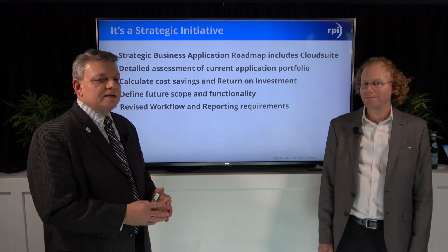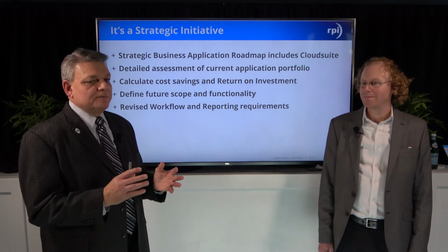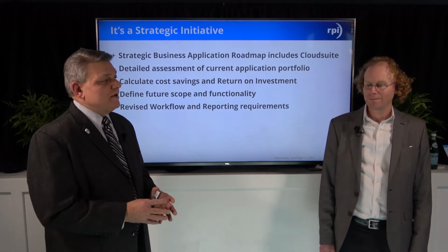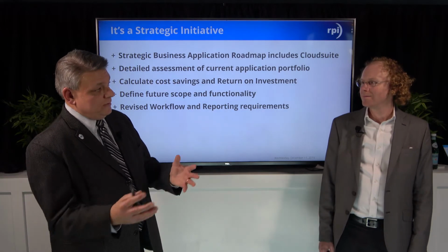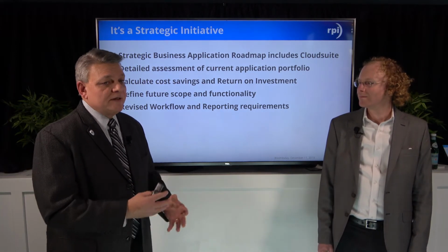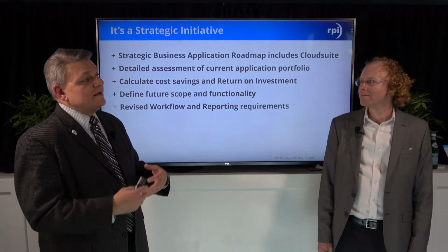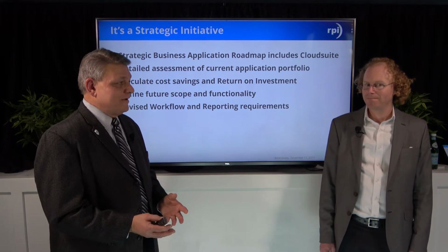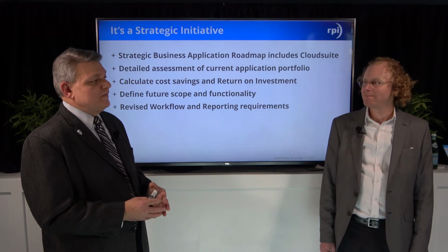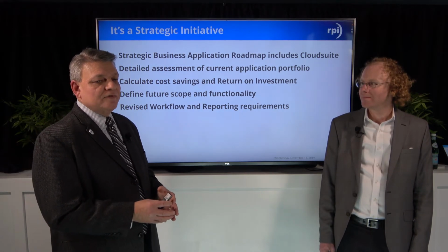In addition to that, as I mentioned earlier, detailed assessment of the current applications. That's important. That's a strategic initiative. It looks at the application roadmap and identifies which components stay, which components are replaced. In addition, it allows you to calculate the cost savings and return on investment necessary to secure the funding required to move the project forward. And in that process, we're defining the future scope and capabilities going forward with the version 11 software.